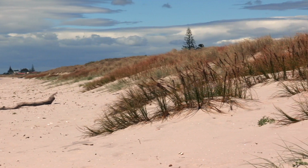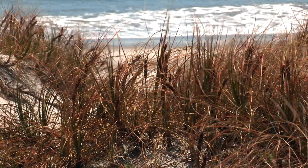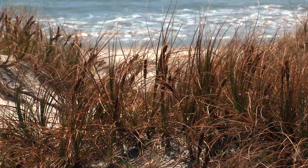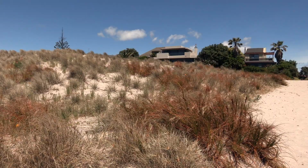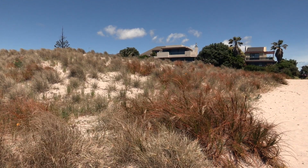Check out this sand dune. It's simply a hill of sand with plants on it. It's part of the beach and lies between the moana and the whenua, the sea and the land where we live. So how did the sand dune get there?